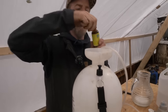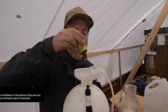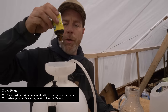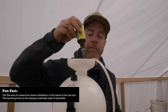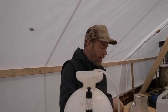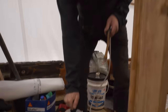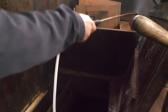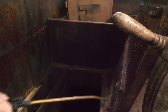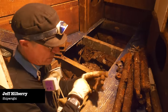A little bit of tea tree, a bit of a shout out to our friends down under. The magic number again is 14. That could be 15, but it doesn't really matter. And then we'll pressurize this tank and go and spray all our surfaces that have any suspect mold or powdery mildew.